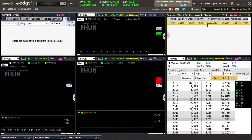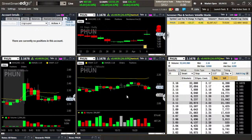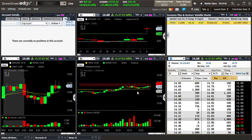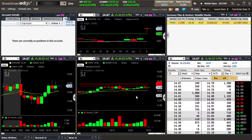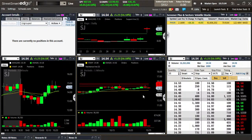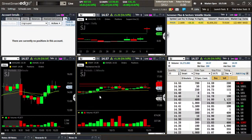Check P fund real quick. Ugh, don't like it. So it's failed multiple times up here. Gave a pullback. Can it stay above the VWAP here? Nice little consolidation.